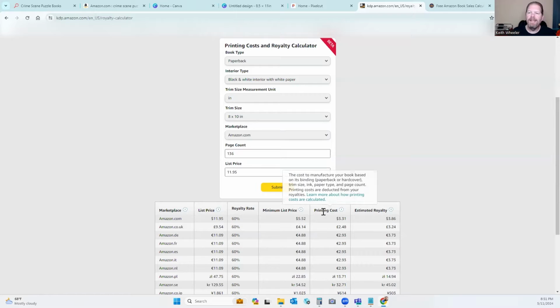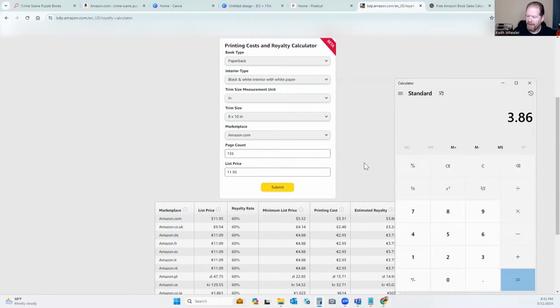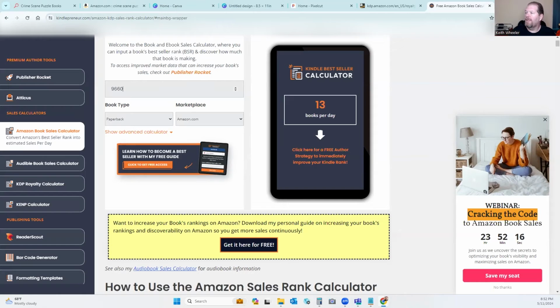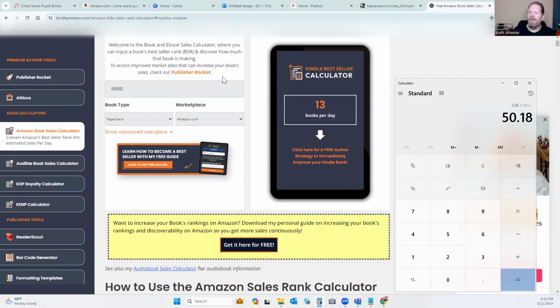So they're making $3.86 per copy. So we'll do 386 times, let's see how many copies they're selling in a day. Okay, so the ranking is 9660. So 13 copies a day. Okay, so they're making $50 a day times 30 days, $1,550, a little over $1,500 a month selling this one puzzle book.